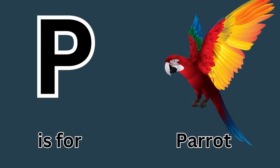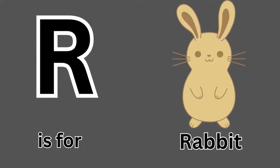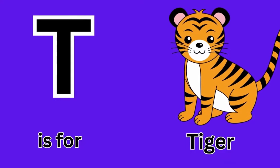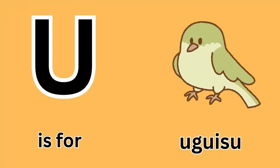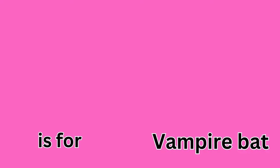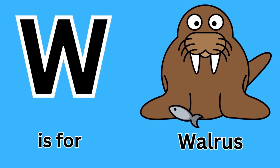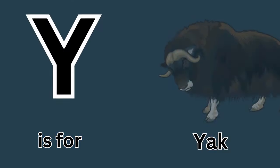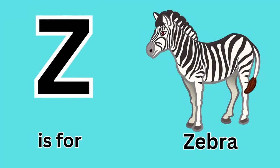P is for parrot. Parrot. Q is for quail. Quail. R is for rabbit. Rabbit. S is for sloth. Sloth. T is for tiger. Tiger. U is for iguisu. Iguisu. V is for vampire bat. Vampire bat. W is for walrus. Walrus. X is for X-ray tetra. X-ray tetra. Y is for yak. Yak. Z is for zebra. Zebra.